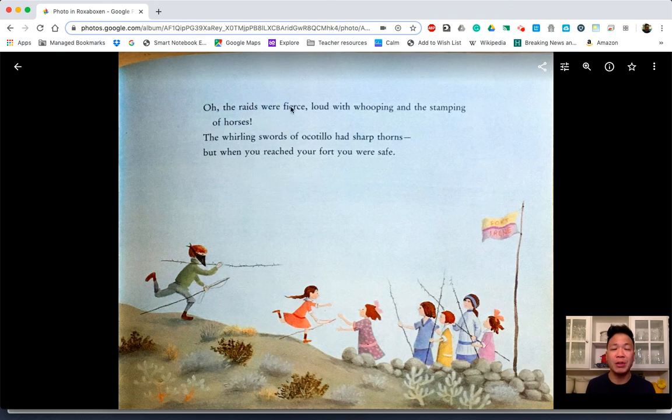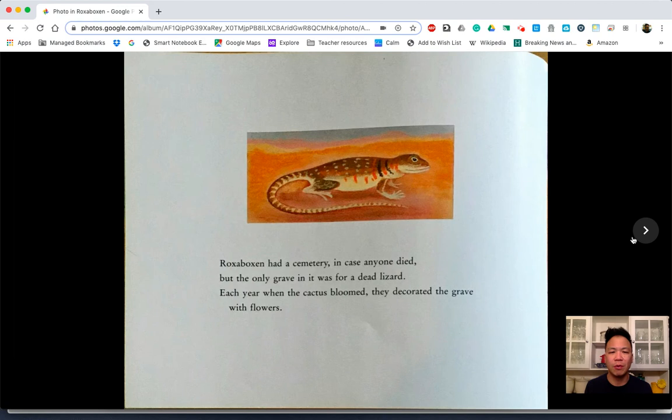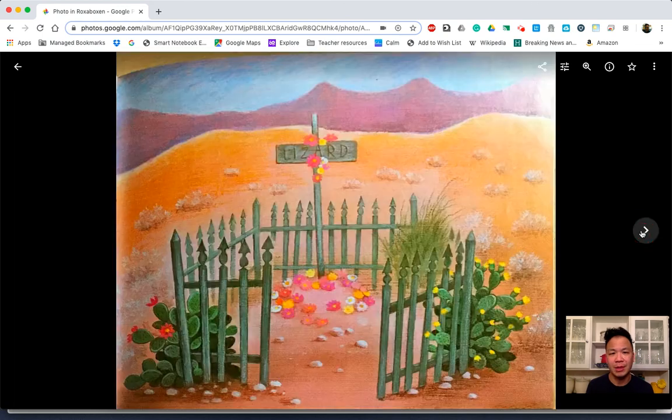Oh, the raids were fierce, loud with whooping and the stamping of horses. The whirling swords of ocotillo had sharp thorns, but when you reached your fort, you were safe. Roxaboxen had a cemetery, in case anyone died, but the only grave in it was for a dead lizard. Each year, when the cactus bloomed, they decorated the grave with flowers.